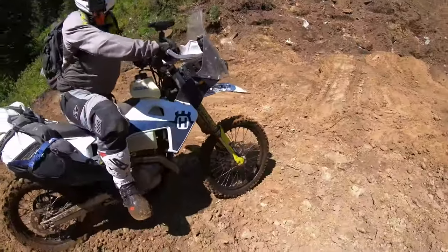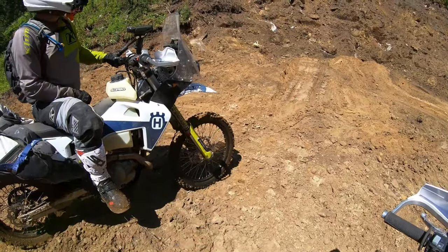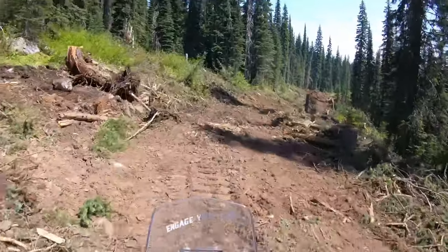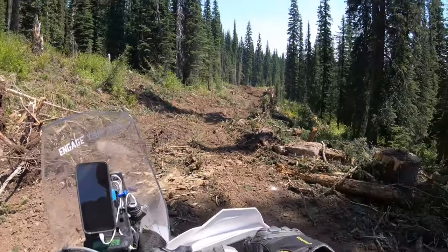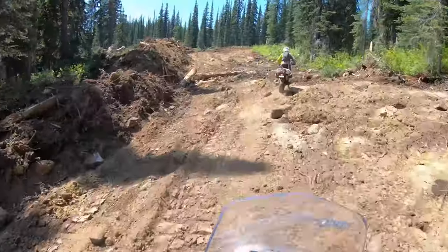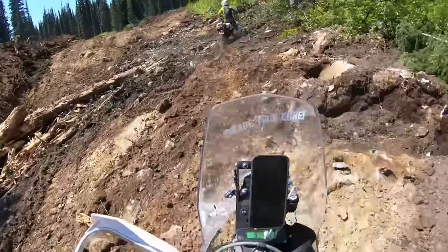Very graceful. No steering at all. Yeah, it looked like your front tire was just hovering above the ground the whole time. Things are looking a little rougher down here, like maybe it hasn't been worked on as much. I think that might be good for me. I like your pick here. That looks pretty good.